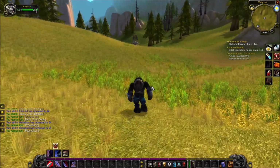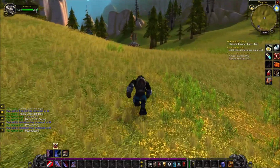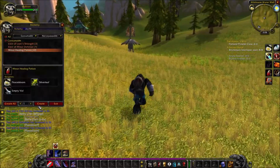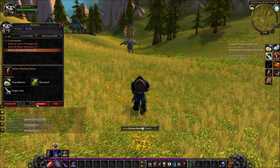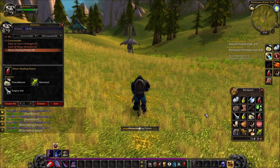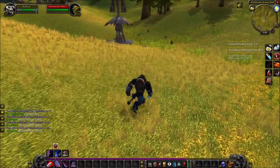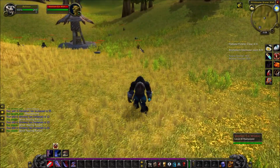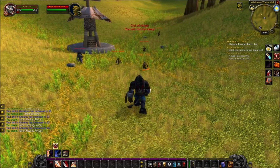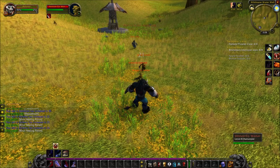The well is just ahead of us. Get the totem ready. There we go. And perhaps, why don't we make three of these? I'll also drink that. That gives us another spot free. Okay, so we have quite a few of these guys here, so let's try and do this as sensibly as possible. Oh, okay, we've actually got four here.